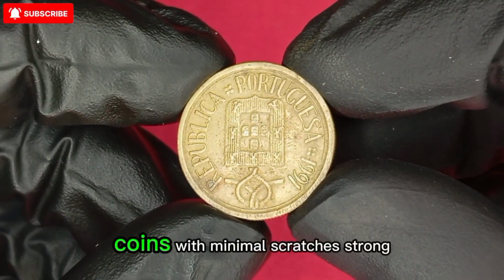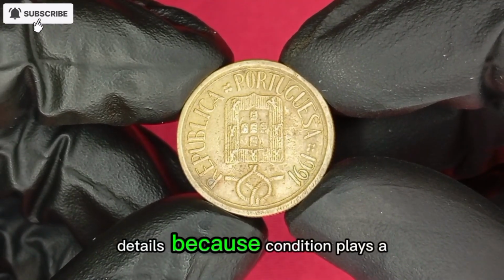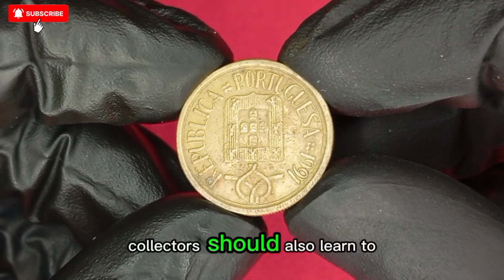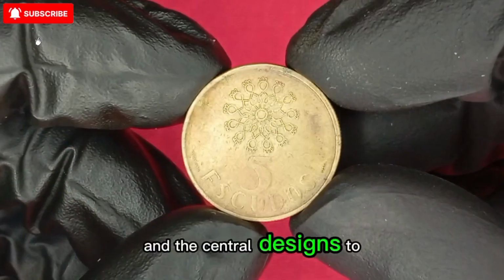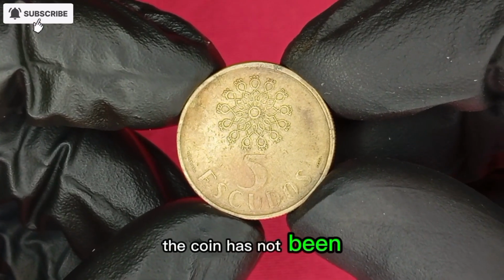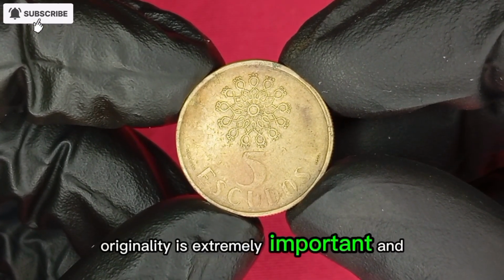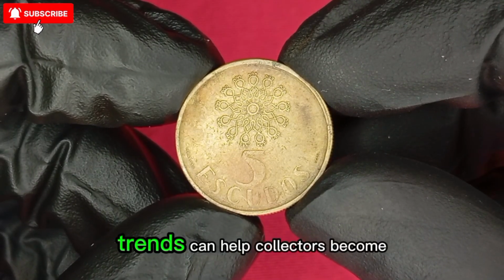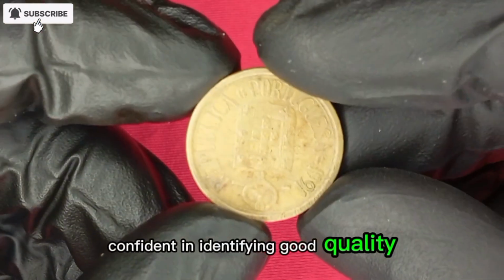Always look for coins with minimal scratches, strong shine, and clear readable details, because condition plays a huge role in determining its value. And collectors should also learn to examine the edges, the lettering, and the central designs to ensure the coin has not been damaged, cleaned, or altered, since originality is extremely important, and subscribing to channels that teach coin grading and market trends can help collectors become more confident in identifying good quality examples.